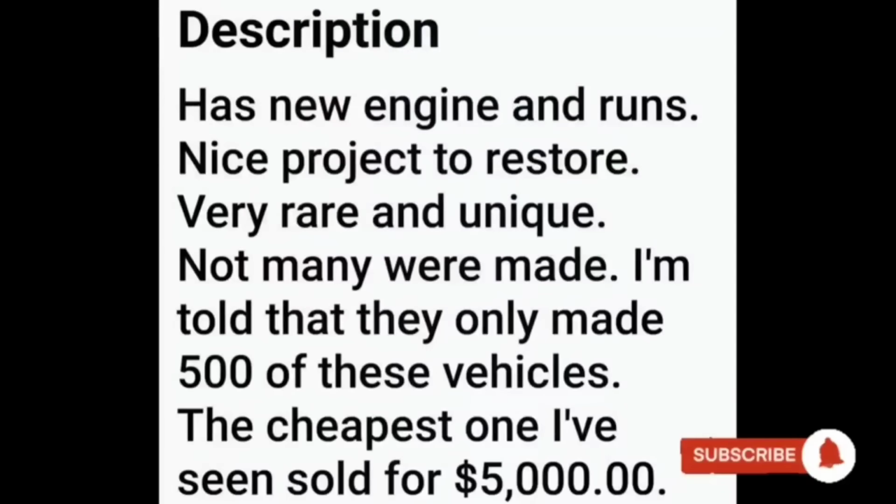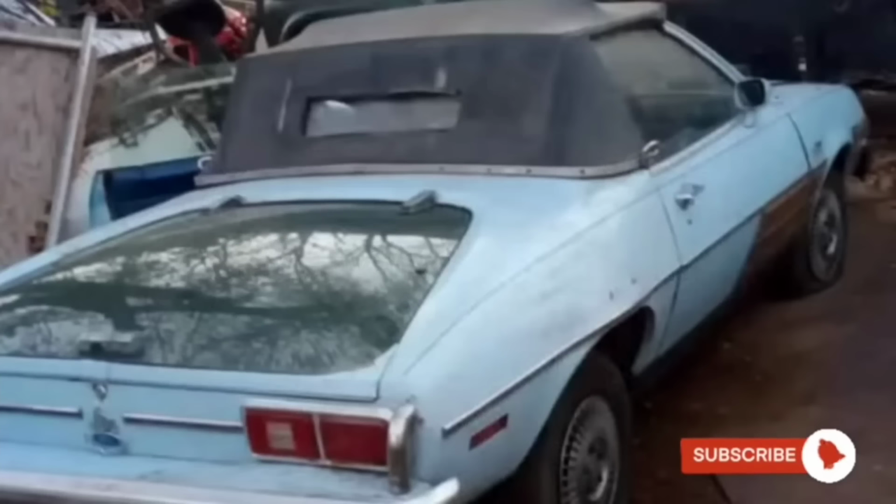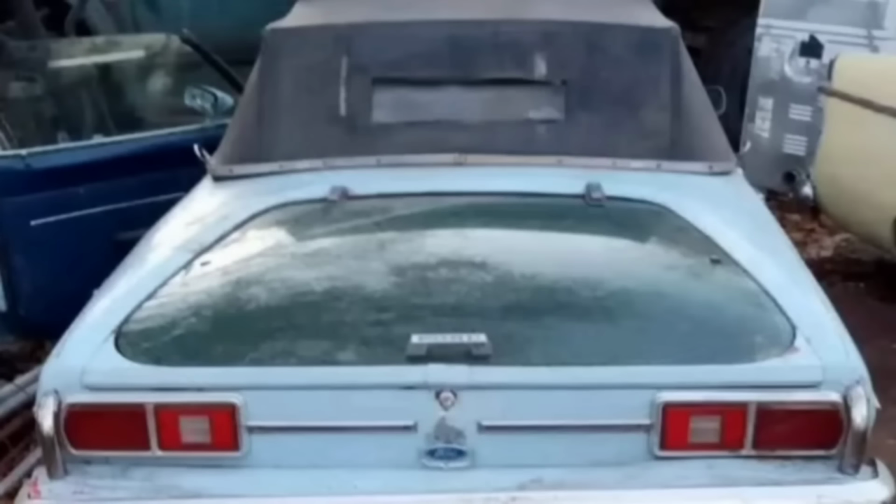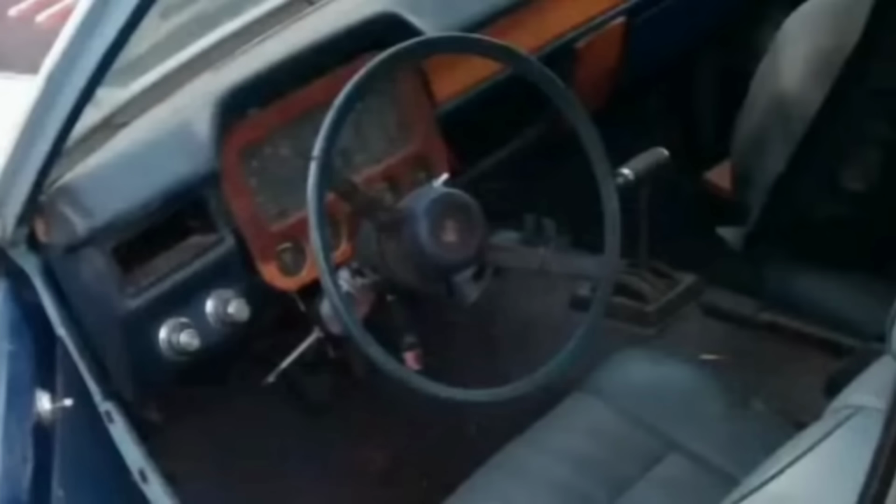77 Ford Pinto Convertible. Convertible? What? What in the hillbilly meth lab is going on here? What? Glass trunk lid? What in the hell are you doing here, people? This is crazy. And you just know by looking inside that car, it smells like garlic butt and onion. You can almost smell it from here.